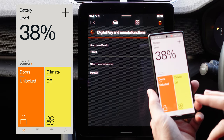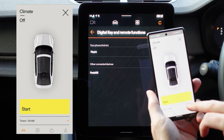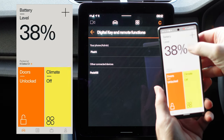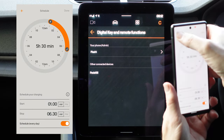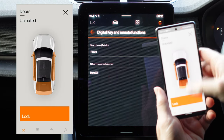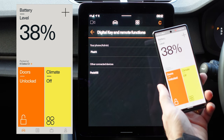The doors are unlocked, the climate is off, which is hilarious because the climate is actually on because I'm sitting in the car. In here you can also schedule timers, and the same with your charge. I've got a schedule that it runs for 5.5 hours overnight whilst everyone's sleeping, and I can lock and unlock the doors. There is supposedly a lot more you can do with this app, but to be honest, I haven't seen a lot of its functionality.